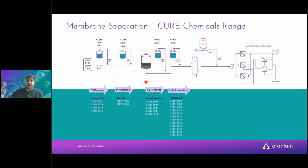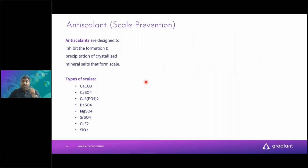The next is scale prevention. These are antiscalants. We have a whole range of 40 plus antiscalants that we have commercialized that can work very well with your water. And of course, cleaning is paramount important for a membrane performance. So we have a lot of cleaners, acidic, alkali, silica, so on and so forth. And of course, the post-treatment remineralization to condition the water, maybe a pH or conductivity required for the point of use there. So we will go one at a time, starting with antiscalant.